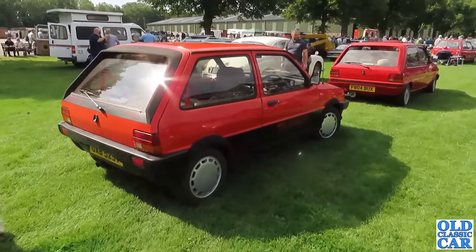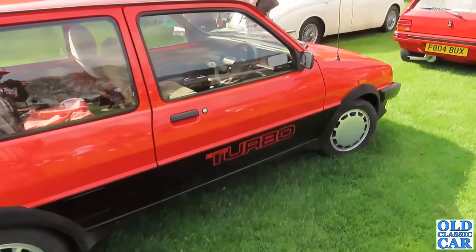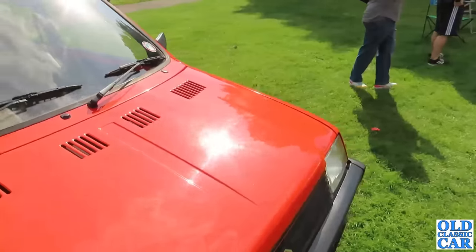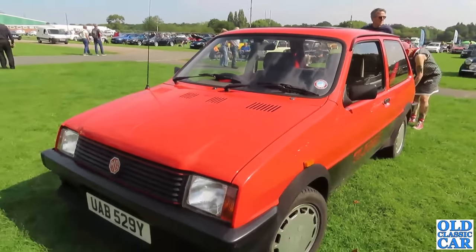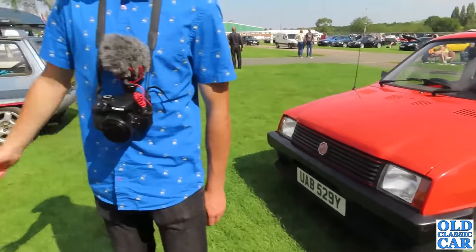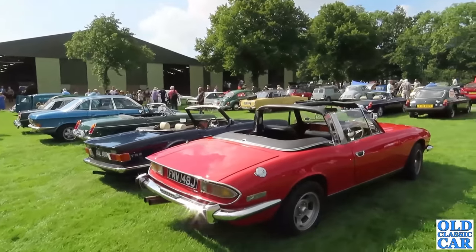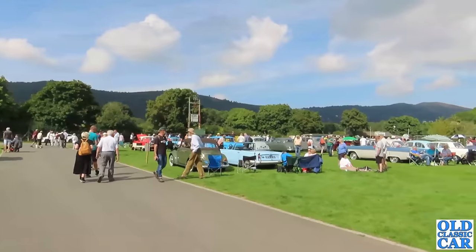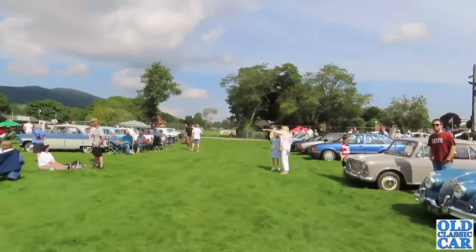Look at this, MG Metro Turbo. Turbocharged A-Plus engine, transverse of course, like all Metros, but with a turbo bolted to it. A naturally aspirated MG in front of it. Over 60 years old, so all the cars manufactured before... Here we go, we're getting close to the older car parking area. I can see Zephyrs.